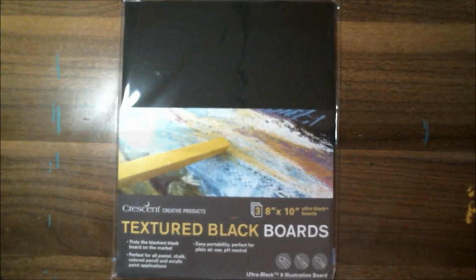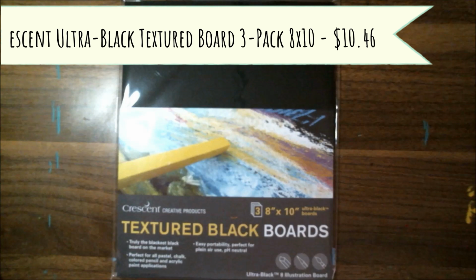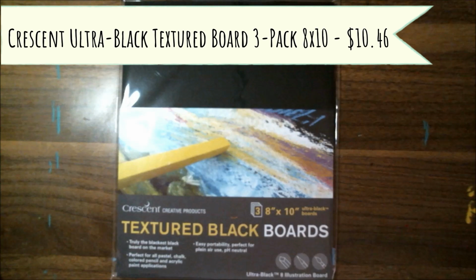For the Surface Day month, they gave us some Crescent Ultra black textured boards. It's a 3-pack of 8 by 10 inches. Your Posca paint markers and pastel pencils will really pop on this black illustration board. Constructed with a solid black core and surface that allows the paint to be applied without fast absorption. The retail price for this is normally $10.46.